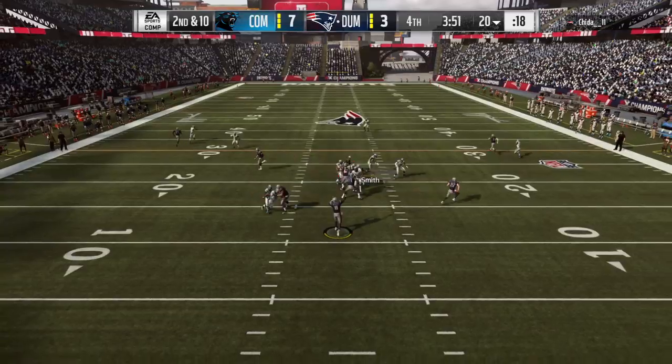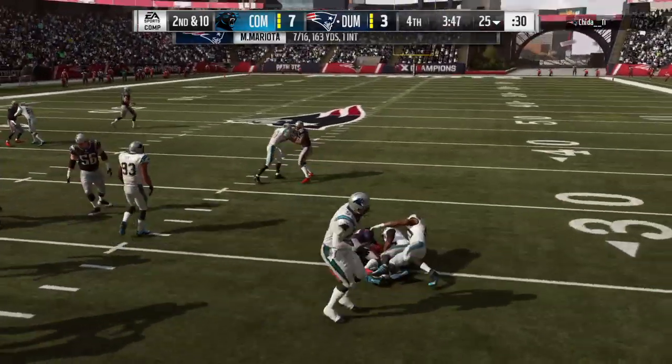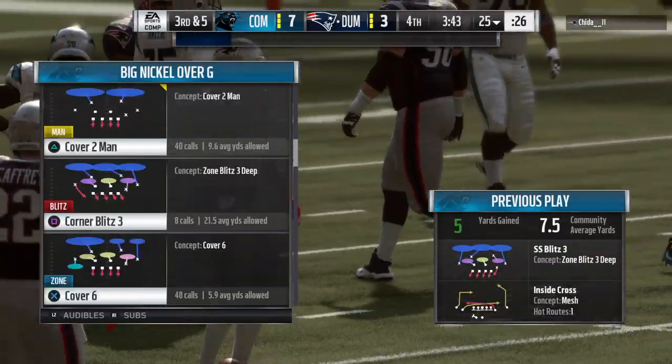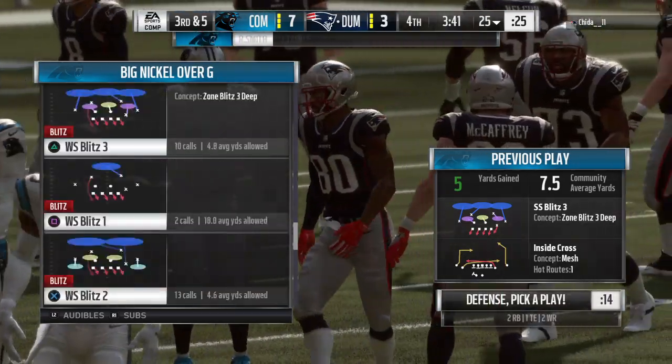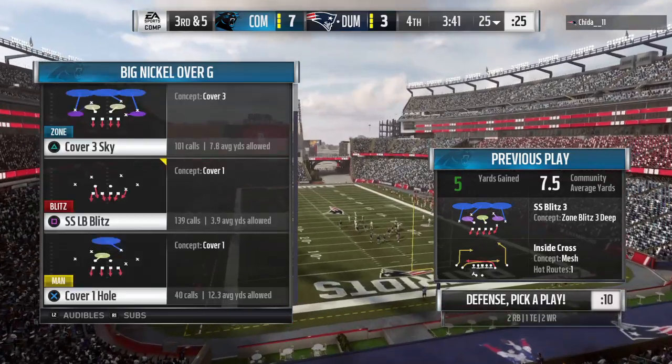A second down throw here for Mariota. Over the middle and into the hands of his receiver Landry. And down he'll go at the 25. That catch good for 5. It's third down. It's a game of matchups, and that's why you take your receivers and move them around a bunch, especially your best guys.